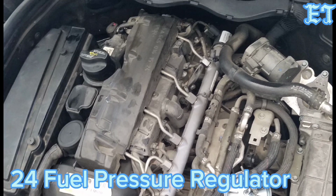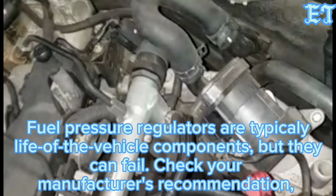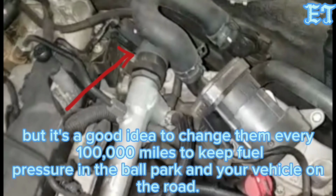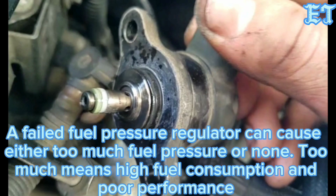24. Fuel pressure regulator. Fuel pressure regulators are typically life-of-the-vehicle components, but they can fail. Check your manufacturer's recommendation. But it's a good idea to change them every 100,000 miles to keep fuel pressure in the ballpark and your vehicle on the road. A failed fuel pressure regulator can cause either too much fuel pressure or none. Too much means high fuel consumption and poor performance.